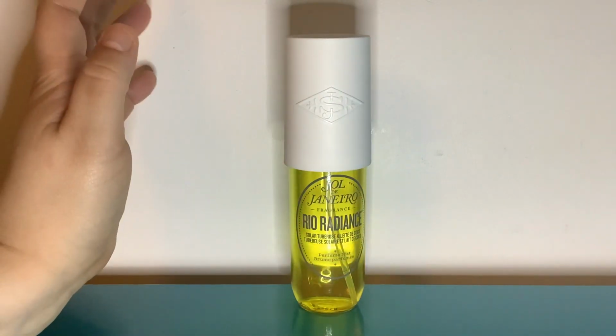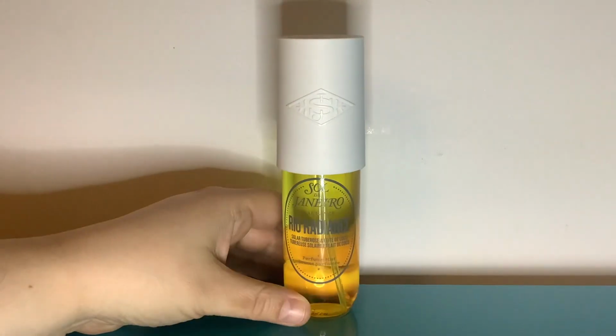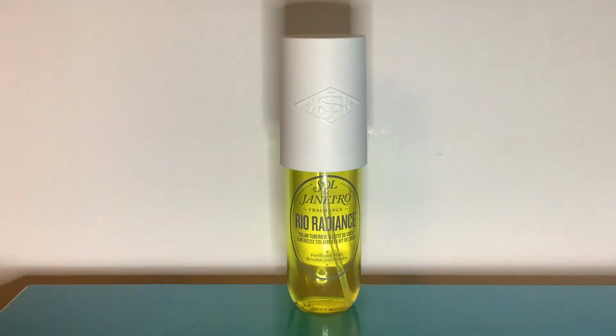I knew I was going to get rid of this when I bought it because this is Sol de Janeiro Rio Radiance. This is the body spray, came out this year. It's perfectly pretty. It's tuberose, coconut. Is it coconut milk? I think it says, yeah, milk of coconut. It's got like a salty sand note in it as well. And it very much smells like a suntan lotion.